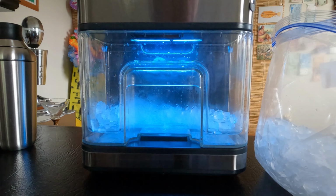It's still wet ice, so you have to smash it on the counter. Not too hard, don't break the counter, but crush it on the counter. Let it sit, let it refreeze, then you can dump it into your ice bucket for use.